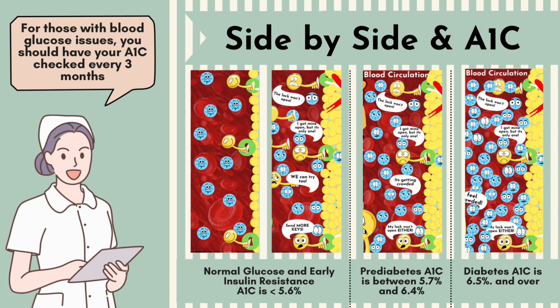Okay, next it's going to be the prediabetes. Prediabetes, remember your A1C is between 5.7 and 6.4. So there are more little blue guys, little glucose molecules hanging out in the blood than there should be. This is above normal as far as the amount of glucose. However, it is not high enough to be considered diabetic, okay? And then the last one, that one's going to be the diabetes. That is when we have a diabetic A1C. So that's going to be 6.5 or greater.